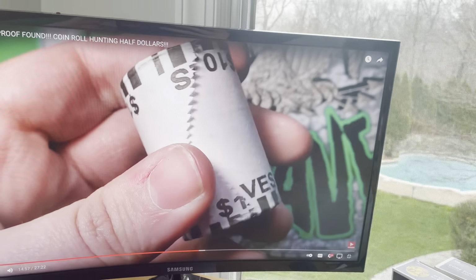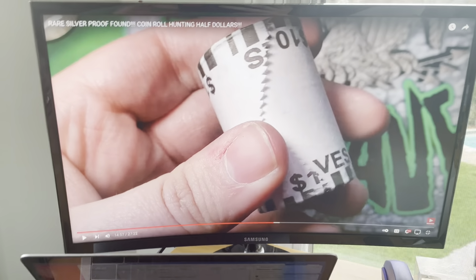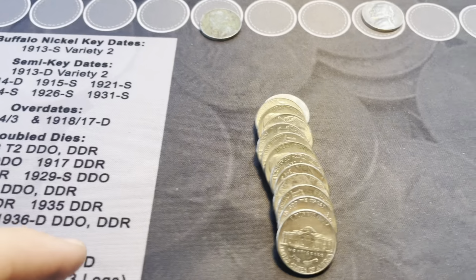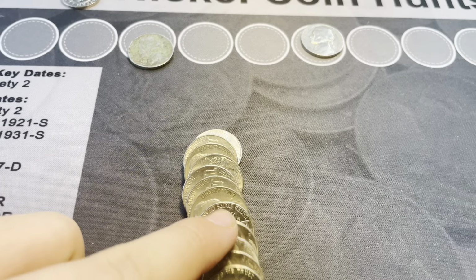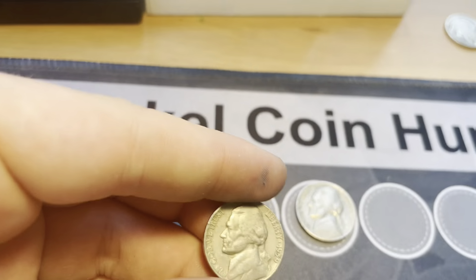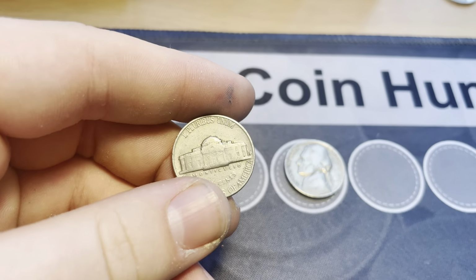Same roll, and I'm watching Diggin' Dave again. Diggin' Dave, awesome video so far. Great dump. However, I flattened out the roll, and we found a 1959 Denver.